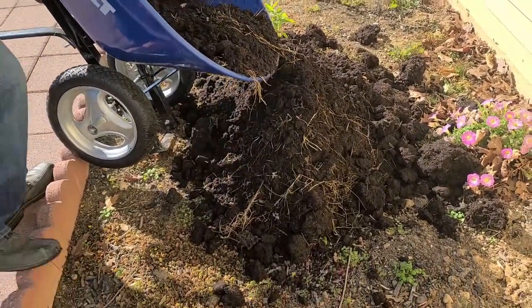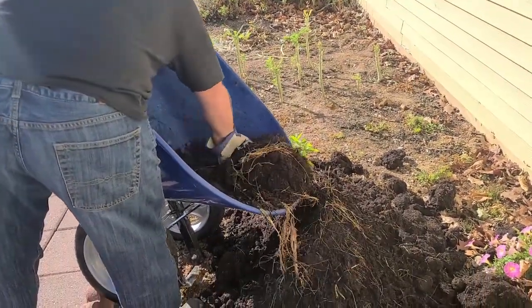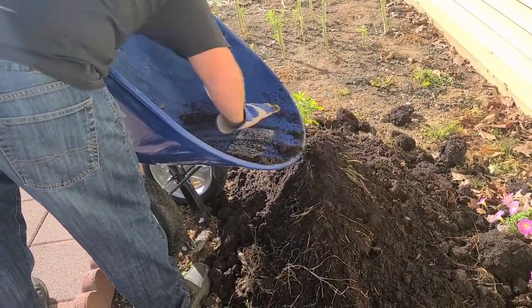You think it's enough for this entire bed right here? Probably. Enough, or should we need to do two? We can do one more. Won't hurt anything.